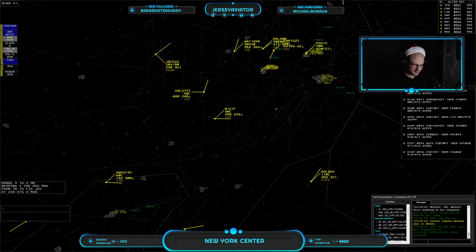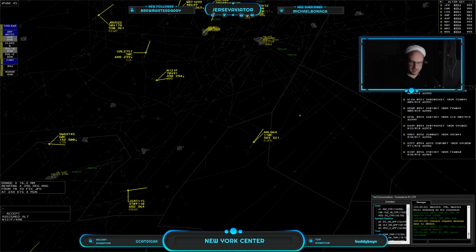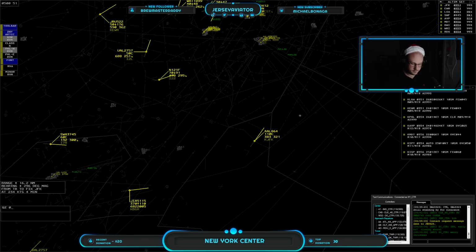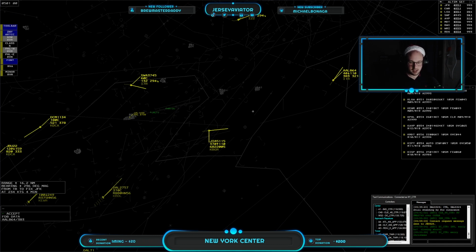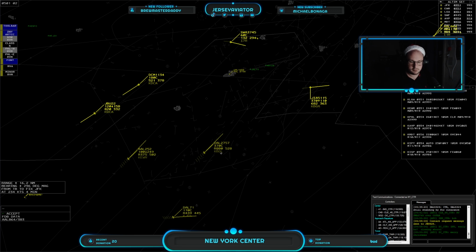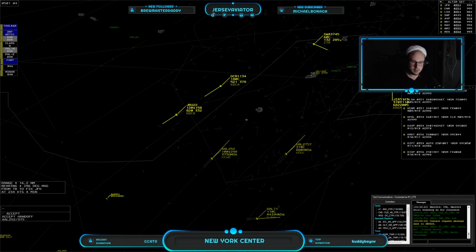November 121 Foxtrot, descend to maintain 7,000. 7,000, doing Fox. American 864, fly present heading, descend to 4,000, vectors ILS, runway 31 right approach. Present heading down to 4,000, we'll expect vectors fly ILS 31 left approach, American 864. Blue Streak 5115, climb maintain flight level 370.